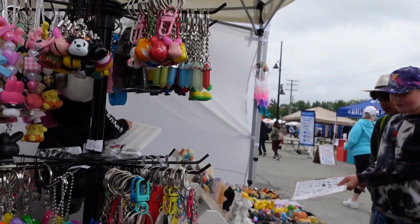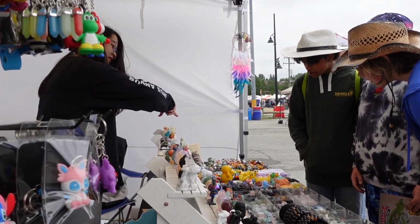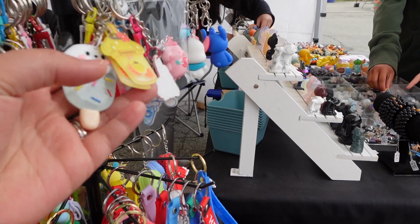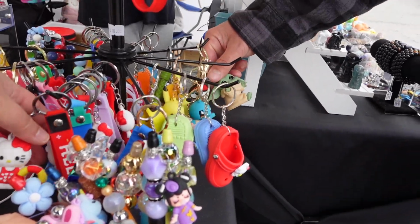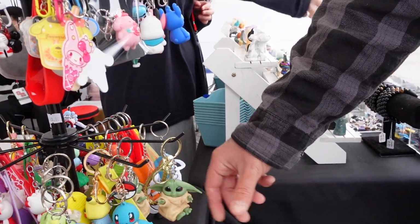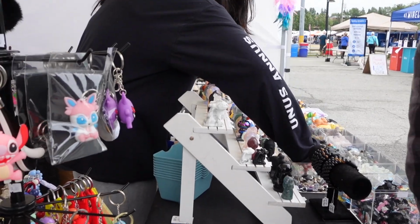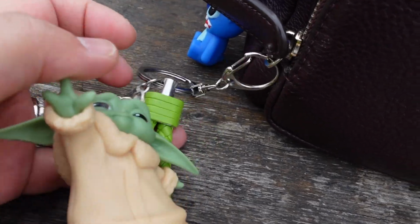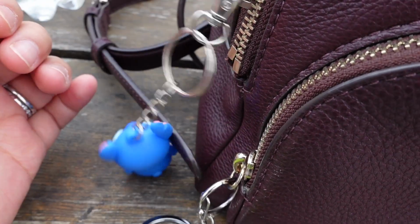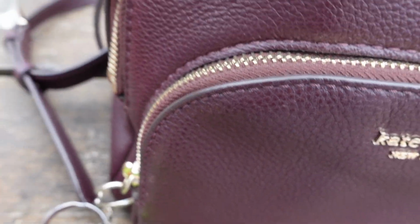Cute. Oh, these are cute. Oh, he's cute. I want to find something with bubble tea. Hello. Oh, that's it. You got them all. Yoda and Peru's. What? Here. Double shirt. Baby Yoda and Stitch. Just the handles broke off, so now it's easy.